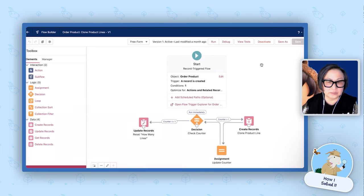I actually don't have a traditional sales cycle, so I don't use opportunities. That's why I actually use the orders object. It allows me to have different shipping and billing contacts, and all of my sales are always going to be closed won. So for me, orders was actually a better standard object to use.